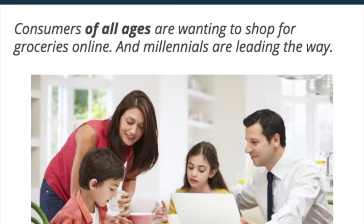Today we'll be focusing on best practices for launching an online grocery shopping program, but first I'll give you a quick update on the trends we're seeing. You've all heard the news about Amazon purchasing Whole Foods and Walmart's expanding their online shopping capabilities, so consumers have more opportunities to order their groceries online.